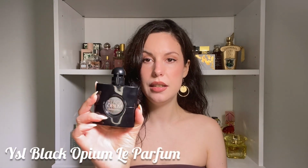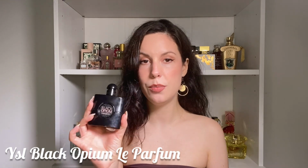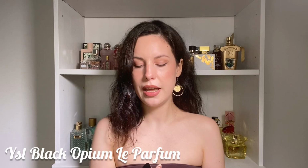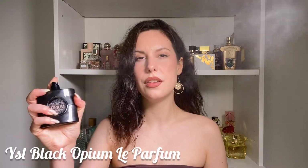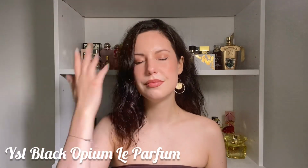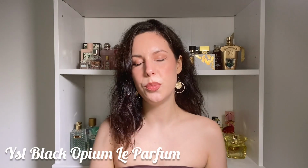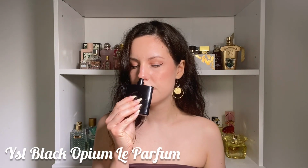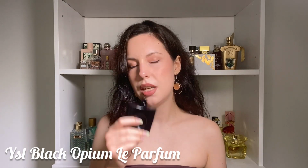It is amazing. The next fragrance is my favorite from the Black Opium line. It is the newest release, which is called Black Opium Le Parfum, in this completely black shiny bottle, which I also really like. This one is pretty much a vanilla fragrance. It has 3 different vanillas and it is just so beautiful. It smells like a vanilla dessert. It's creamy, it's gourmand, it's beautiful.